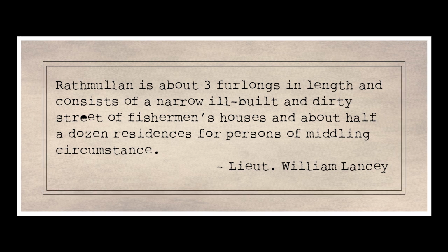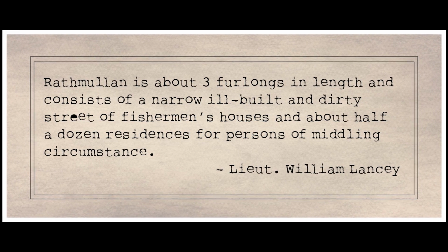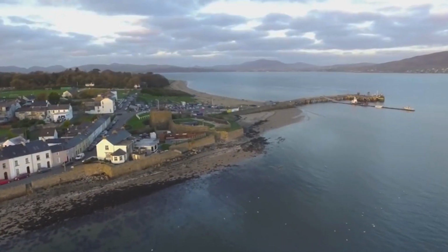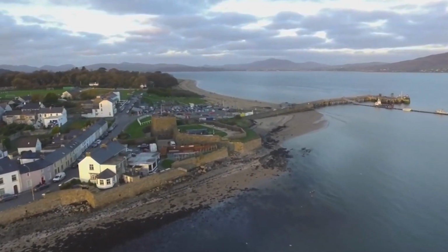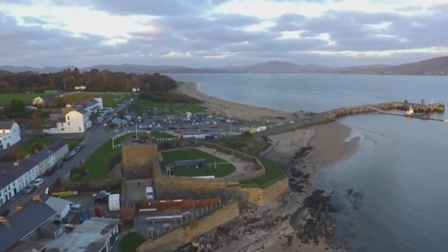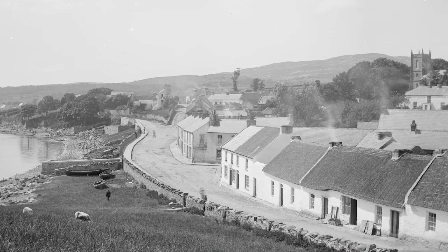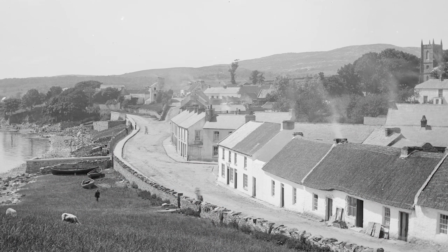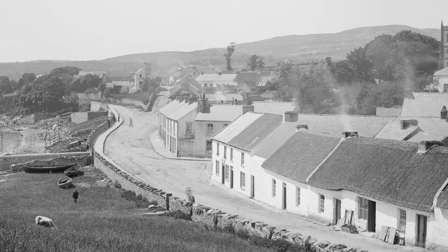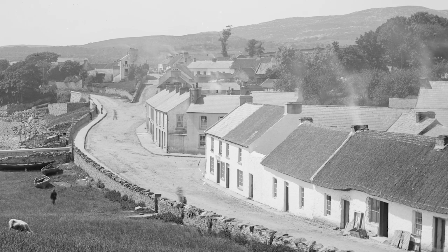A somewhat different view of Rathmullen was expressed by Lieutenant William Lancy of the Ordnance Survey later in that same year, 1834. The first town land valuation in 1837 records 117 poorer class houses, probably the type referred to by William Lancy as stone cottages, 1 story high, occasionally whitewashed with glass windows and thatched roofs. These houses, being valued at less than £3 10 shillings, were exempt in the valuation.